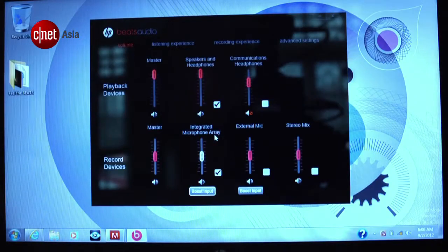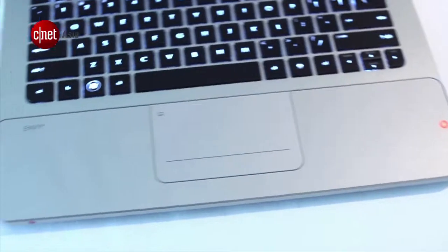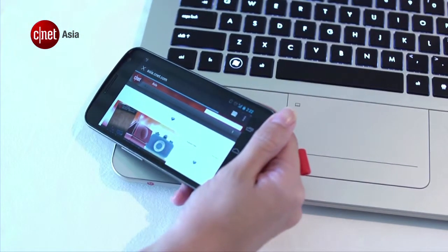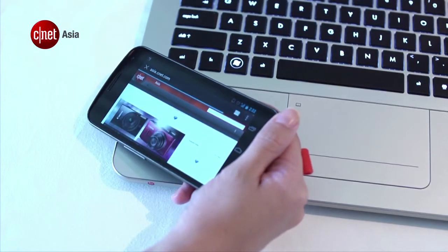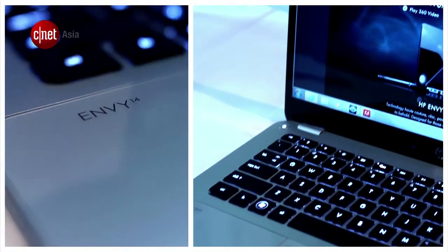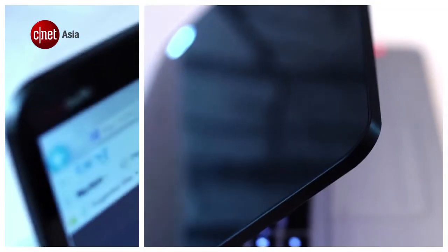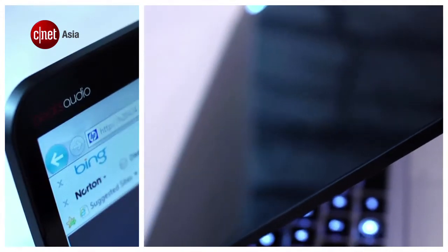Like the HP Envy 15, the Spectre comes with Beats audio software and an analog volume dial. The Spectre is one of the first notebooks to feature NFC technology. There's Gorilla Glass almost everywhere, the lid, palm rest, display, and touchpad, giving rise to the Spectre's glossy good looks.